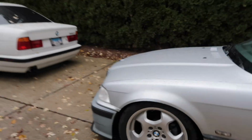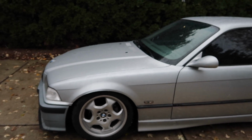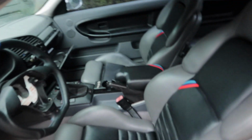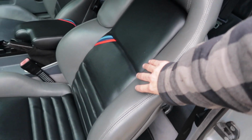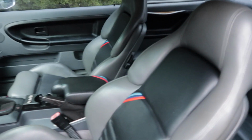What else? We got drilled and slotted rotors, which I can't even see in this lighting, front and back. He said the front needs new rotors. Let's go on the inside. So as I said, we got these amazing refinished Vaders. They are super supple and clean. Like, these look sweet. So this interior is a little bit random.